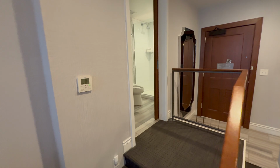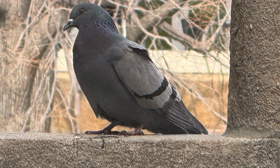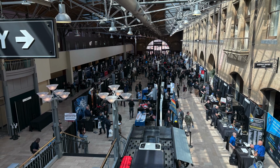I did have a visitor show up every day. Kind of weird. It was this pigeon, and he would literally sit on my shelf every evening, look in my windows, but he was pretty cool.